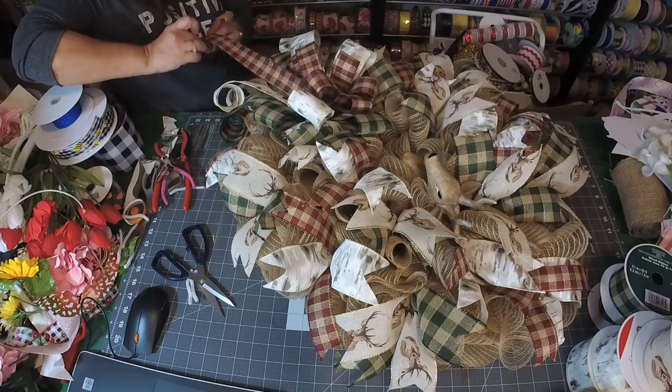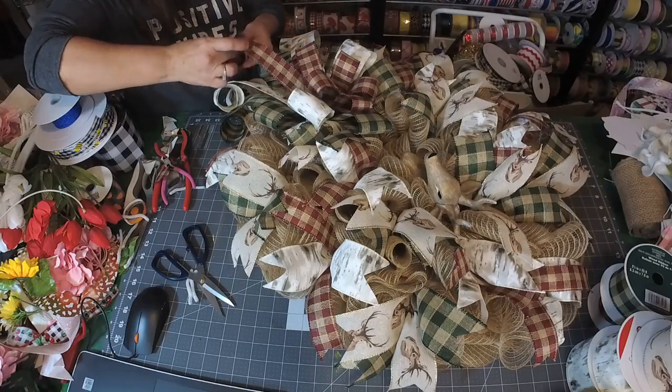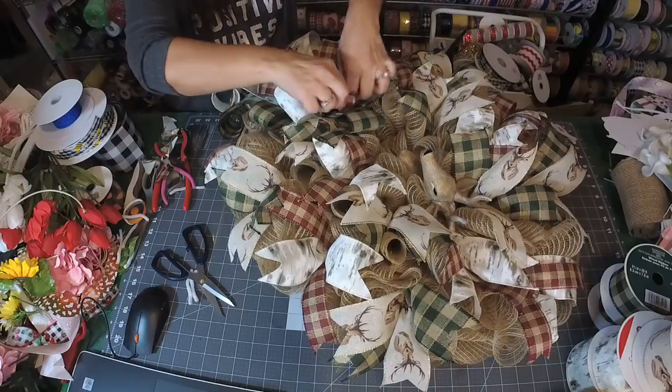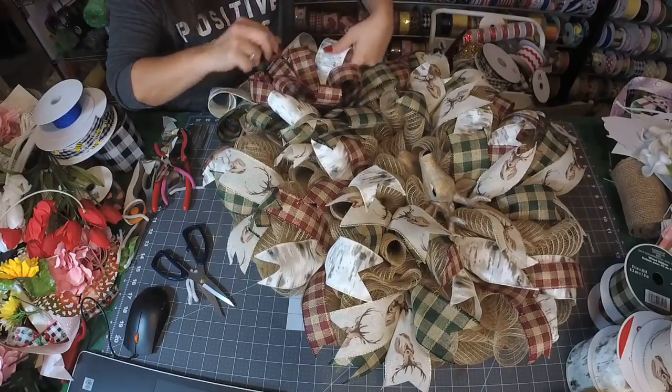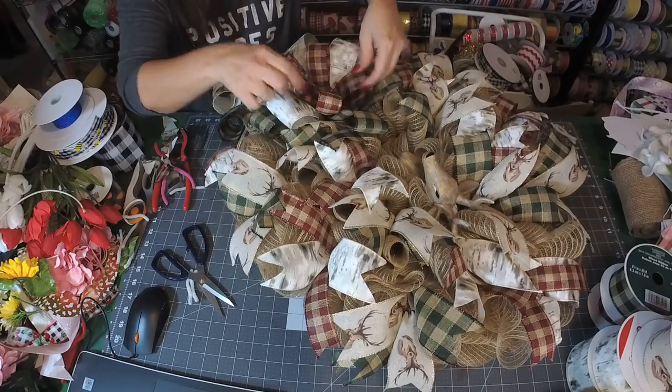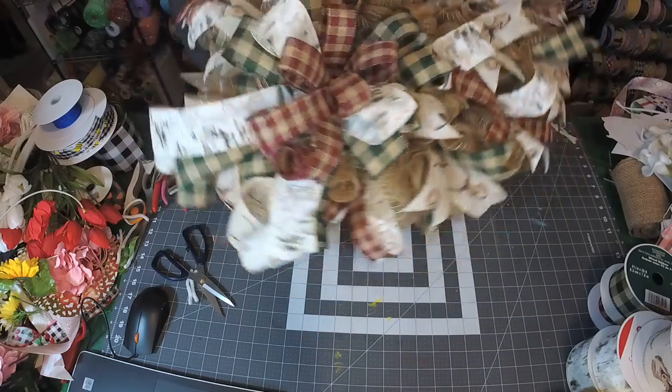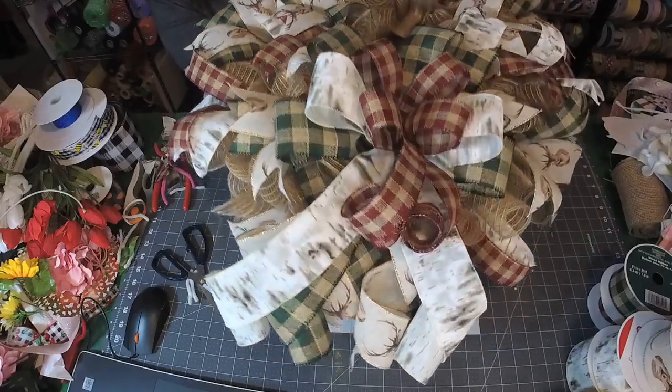Now, sometimes they can be, even for me, too long. And I think this might be one of those cases. But I won't know until I get it hung up. All right, so there's our bow.